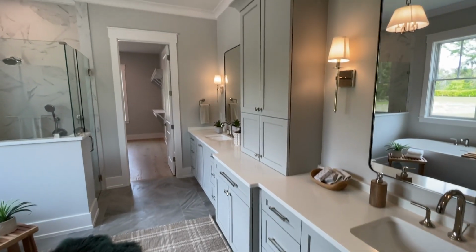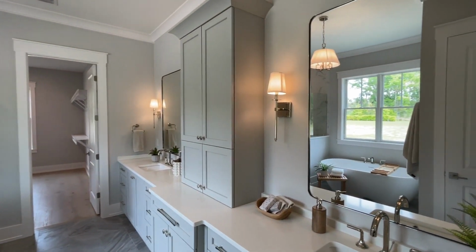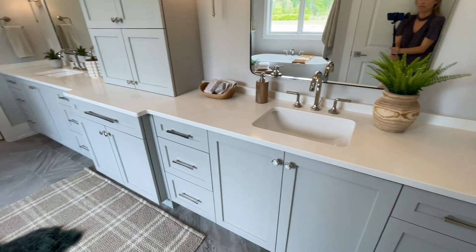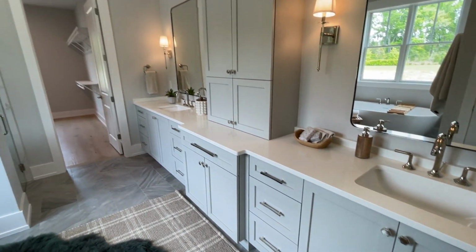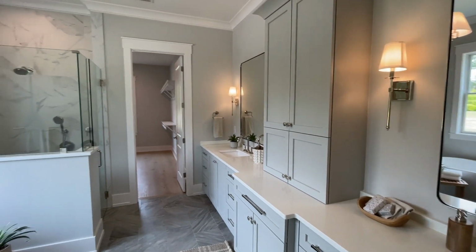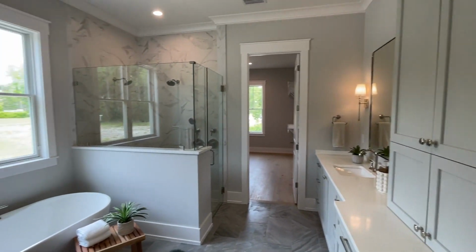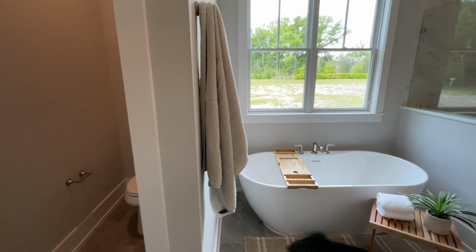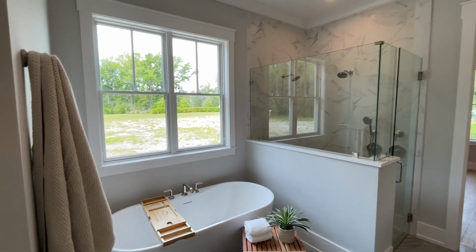And walking into it, I noticed that there's a pocket door, which I love pocket doors. It just gives you a little bit extra room. So if your spouse is taking a shower early in the morning, and you don't want to be bothered, you can close this off. Yeah, so awesome. You have a separate water closet, of course, that has its own door and privacy.